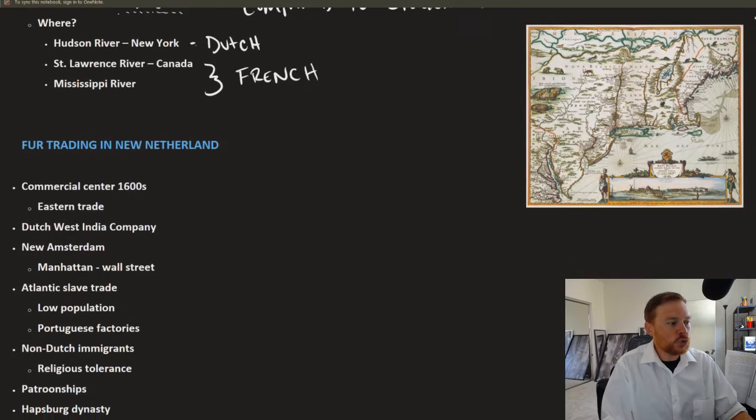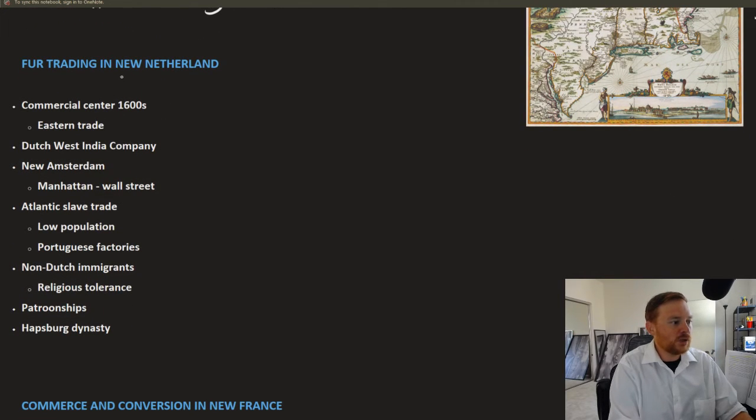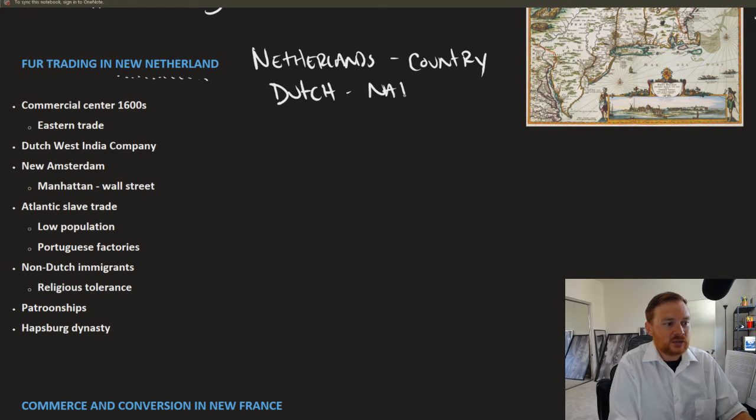So let's jump to New Netherland. Netherlands is the country. This can be a little bit confusing. Dutch is the nationality, right? So we'd say that somebody from the Netherlands is Dutch. It's kind of like somebody from America is American. It's a little bit easier to follow with other countries: Spain, Spanish; France, French; England, English. Netherlands is the country, Dutch is the nationality, a person from the Netherlands.